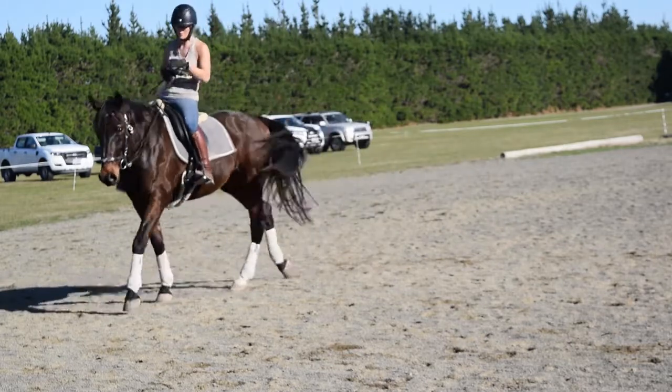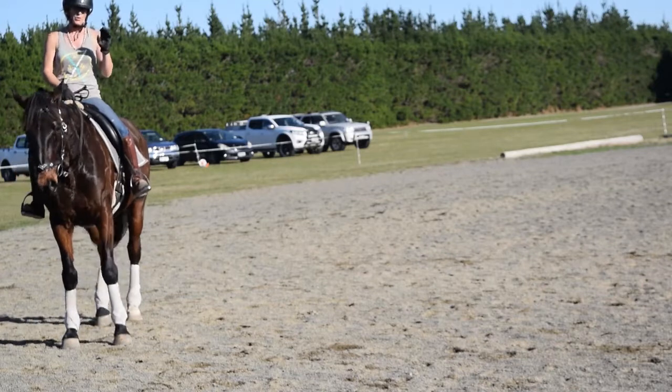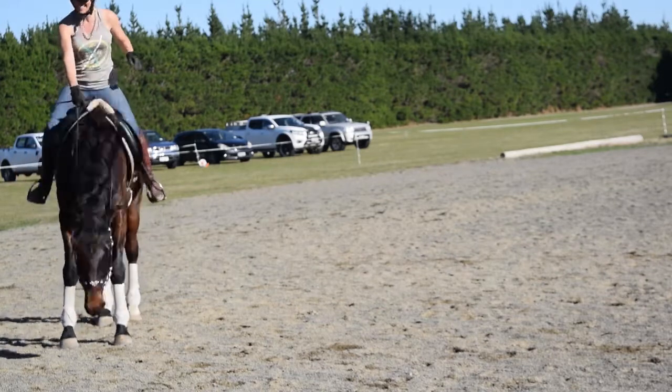Shoot forward or he goes sideways really quick. So like he's got sideways in there but he'll go sideways in the wrong way.